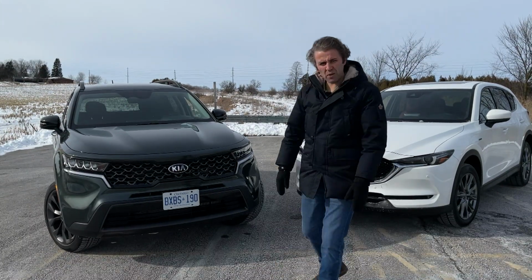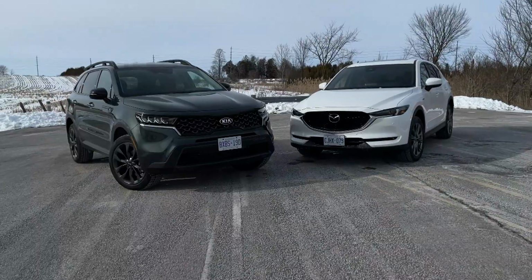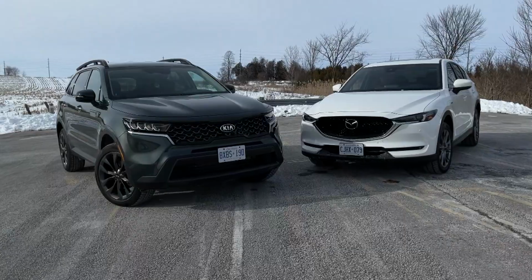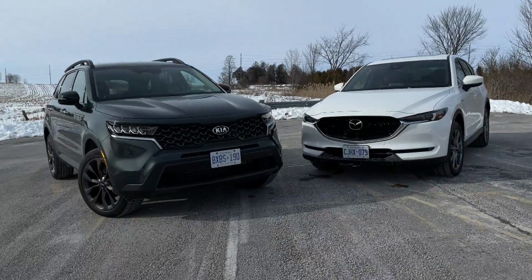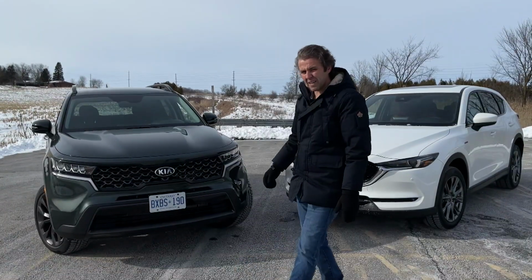For today's video, we're going to compare the 2021 Kia Sorento versus the 2021 Mazda CX-5. And we're going to find out which one is the best out of these two. Is the new Sorento better than the Mazda?